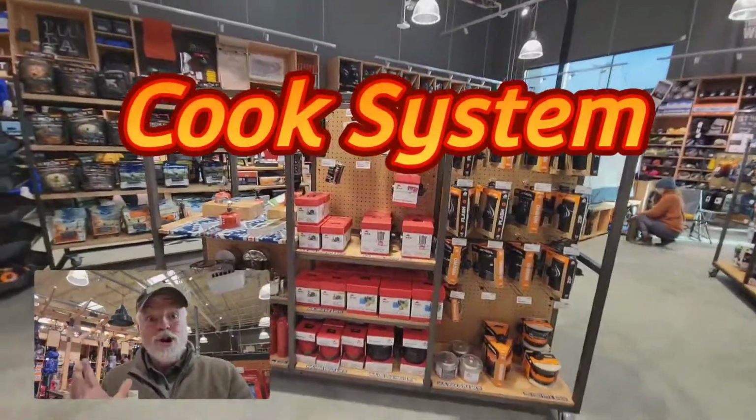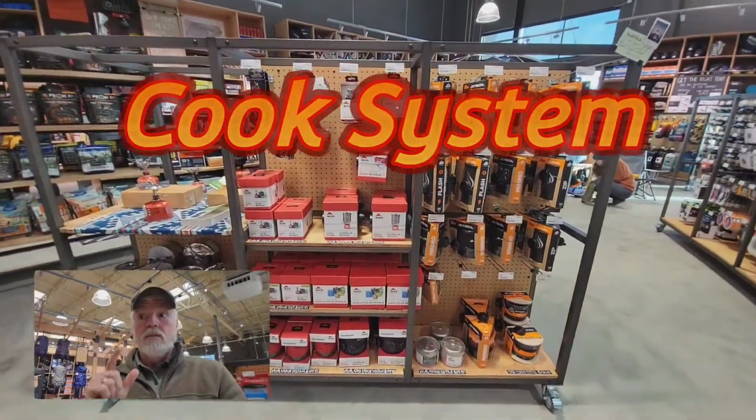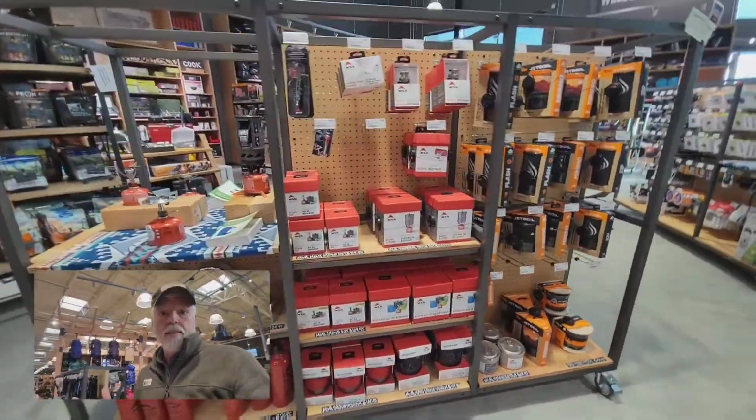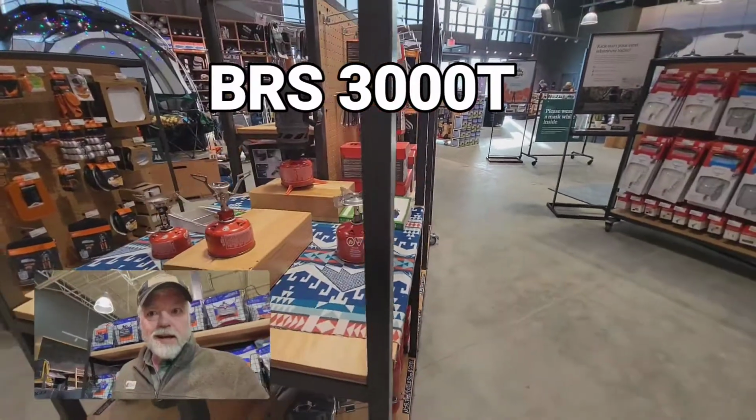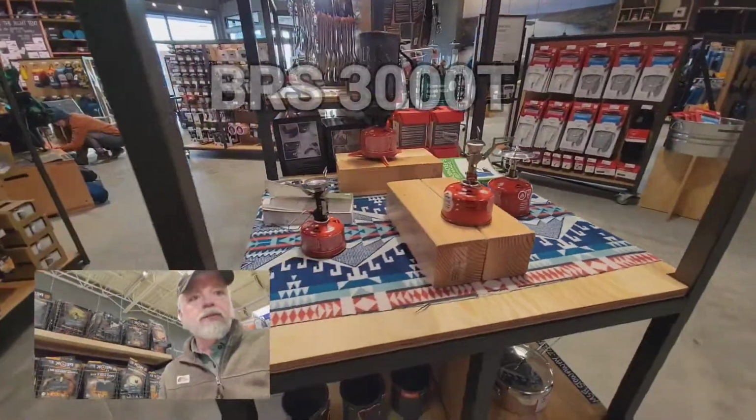All right, so cook system. What am I going to use for a cook system? Well, you guys already know that I use the BRS mini burner, because that's only about $16.95, but they do have the pocket rockets here.